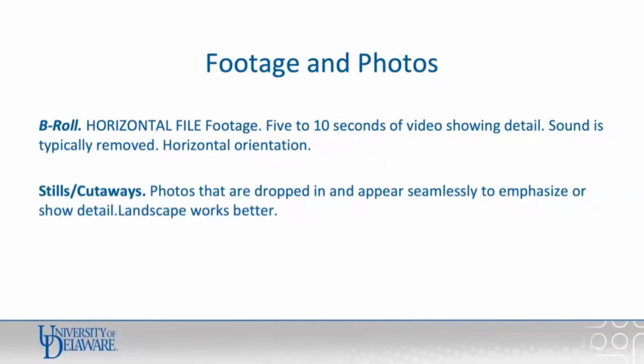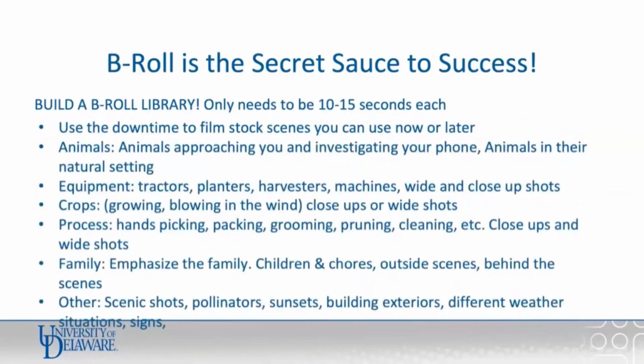Stills and cutaways, photos that are dropped in and appear seamlessly, or maybe pop in next to the person's head. You can use those as well to enhance your messaging. And these are really the secret sauce to success. It's fun to have a talking head. It's fun to see who is speaking, but it gets boring really fast.